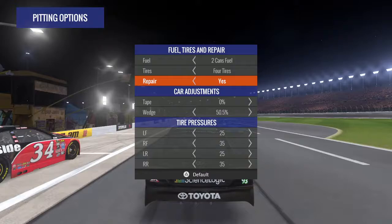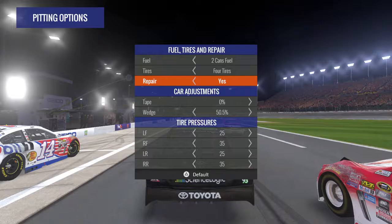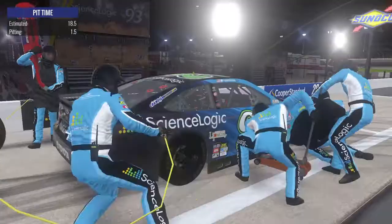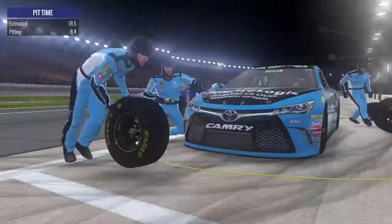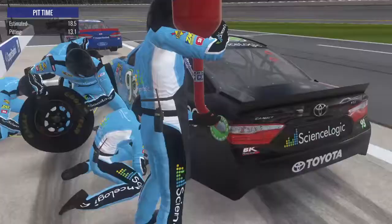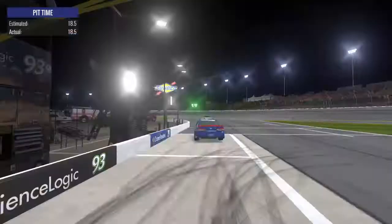Why aren't we on the, like, far outside? We're supposed to leave this open so the cars can pull out. Oh my gosh, we're gonna lose the lead. Why are we stopping? Okay, clear in. Thank you. 18.5 estimated. Of course. And why is my pit box all dirty? Unless that's a shadow of something. But it looks like there's dirt all over it. Okay, good job, NASCAR Heat Evolution. Repairing damage, I didn't really need to, but okay.